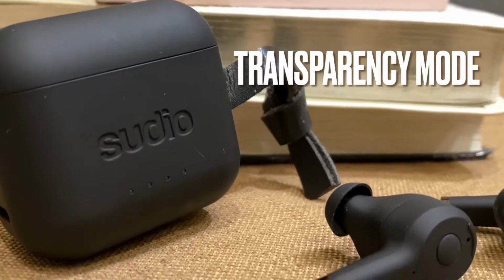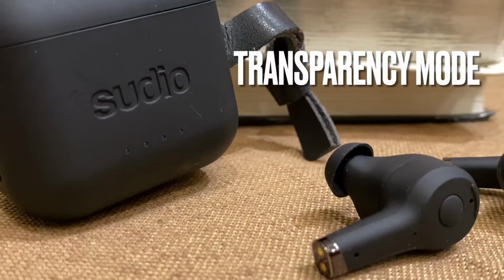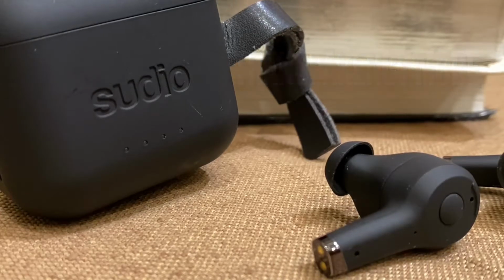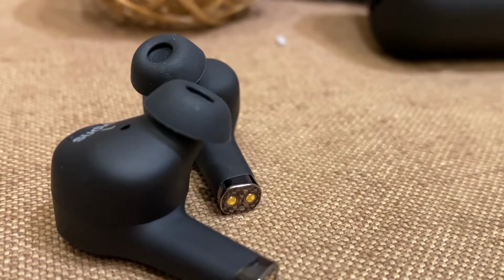Ito din ay may transparency mode. Para saan ito? It automatically activates during calls so you can somehow hear your voice when you are speaking. Para iwasan na sumisigaw ka while talking.